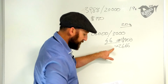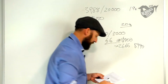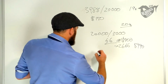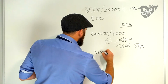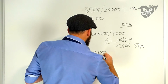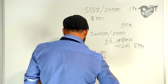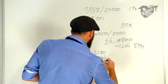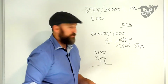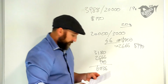Let's take the same resource cost as the laser, at $150 per visit, over 6.6 visits. That's now $990. So we add it all together. We've got the projector at $3,180 ex GST, the lamp cost of $2,666, and the labor for the maintenance, or the resource cost, of $990. And that all adds up to $6,836.